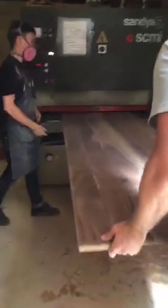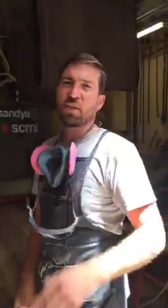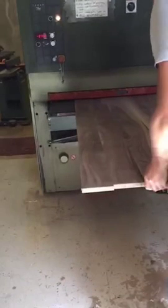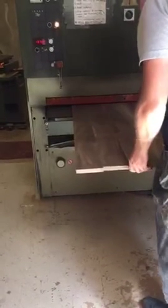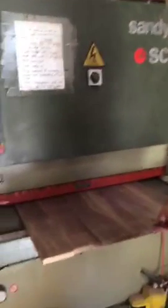Warm over here. Wow. How many times? With the high grit, we do twice on each side. We're going to do 2 more passes. I would get confused on the sides. It happens.